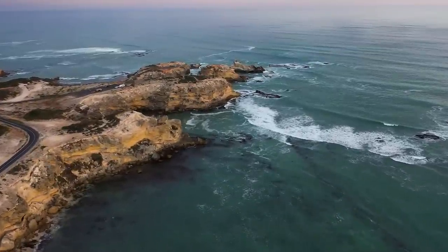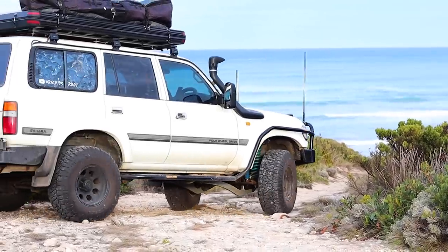After seeing the area around Mount Gambier, we headed to Beachport to camp up and get ready for the renowned 4WD driving that was ahead of us.